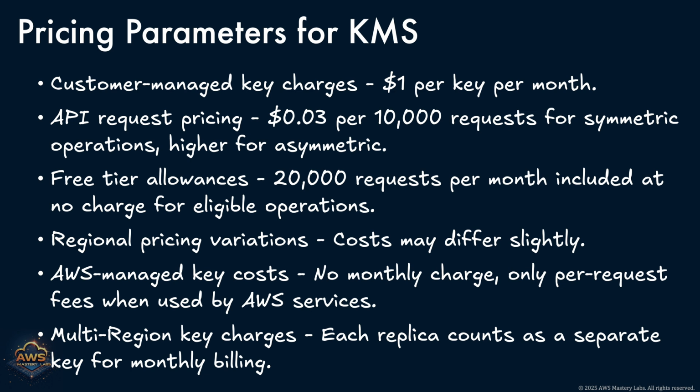Each customer-managed key costs $1 per month, regardless of how often you use it. That means even if a key is never called by an application, the charge still applies as long as it exists. Next are the API request charges.